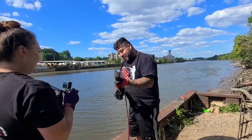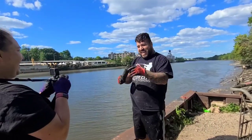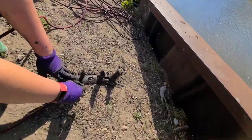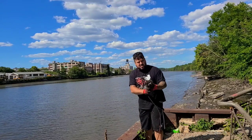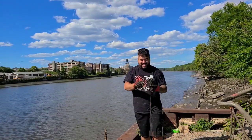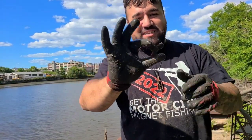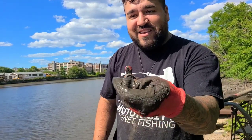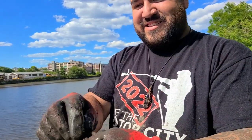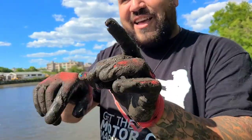I got bamboozled. I thought it was a shotgun. Dang it. What you got over here? I got a lock. Look at that. This might be the smallest fidget spinner I have ever seen, guys. It's got a cool little rainbow design on it. You can't really tell. If you look right there, you can. Oh, that's so cool. That's tiny. A little baby fidget spinner. Does it spin? Yeah.